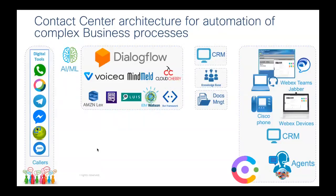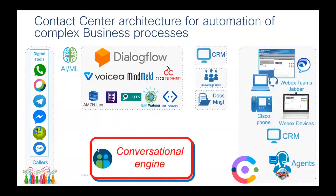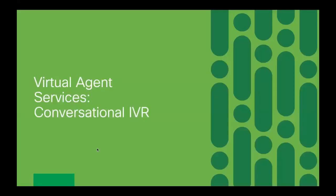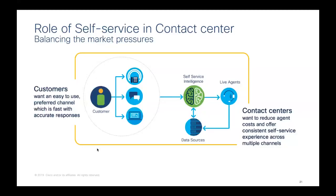But to bridge it all together, there's an open conversational engine based on the open API framework, which can talk to all these elements put together. To go a little deeper, let's take an example of a conversational IVR. In fact, first I want to show you why conversational IVR is important.